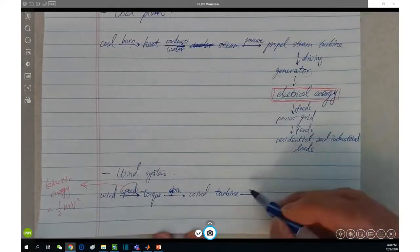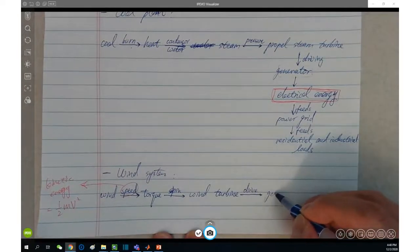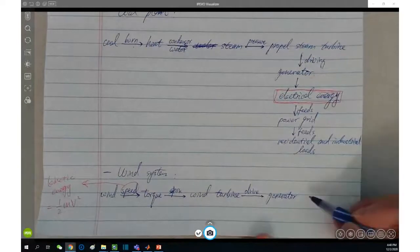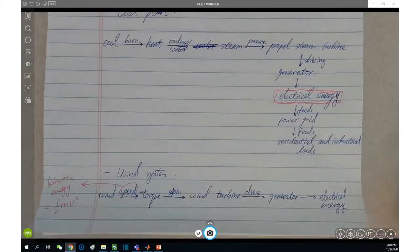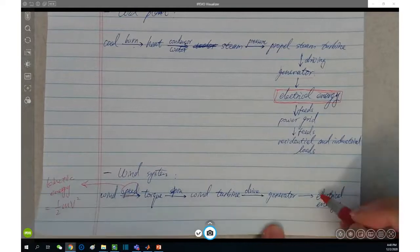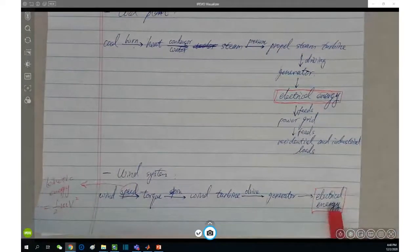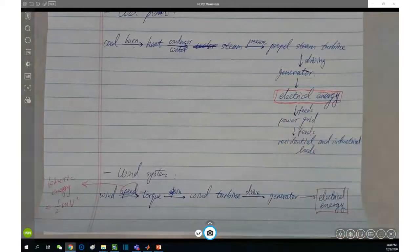This turbine is going to drive the generator shaft to spin as well, right? A generator spinning gives you the electrical energy. And here we go. We finally reached this point. And then after having electrical energy, of course, we follow the same story here, right? I feed the load, etc.